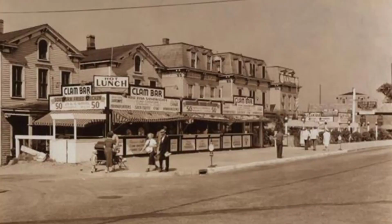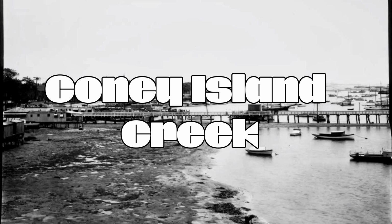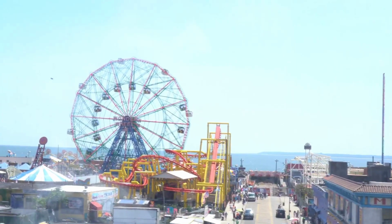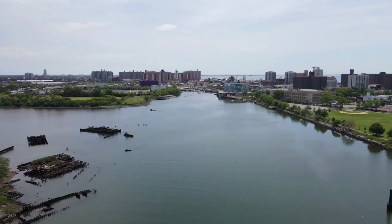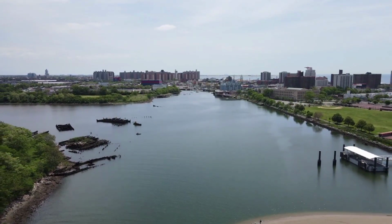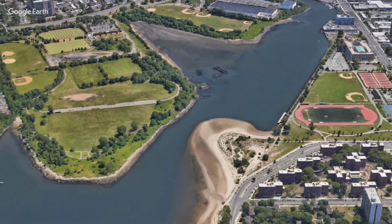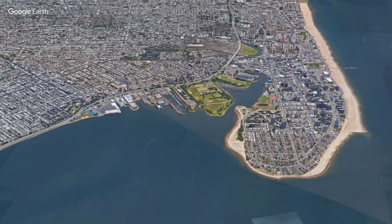For locals to have a place to stay, the island was connected to the mainland of Brooklyn by draining part of the Coney Island Creek and filling it up with sediment in a process of human deposition. The boardwalk was then built over this, which provided easy access to the rides and the shows. Today, we can see what remains of the Coney Island Creek, which runs through the backyard of Coney Island. And the Coney Island Creek opens up into the Gravesend Bay, which then opens up into the New York Harbor.